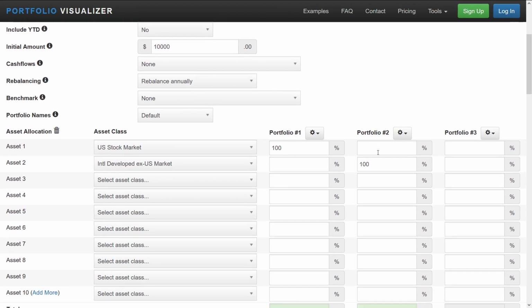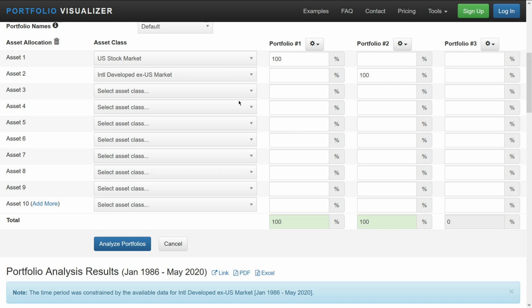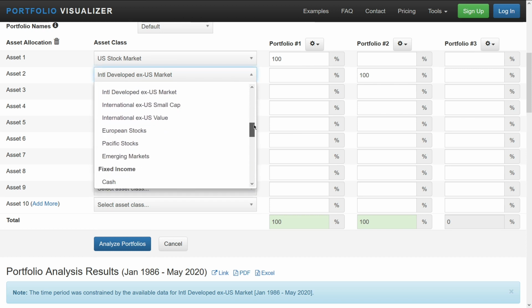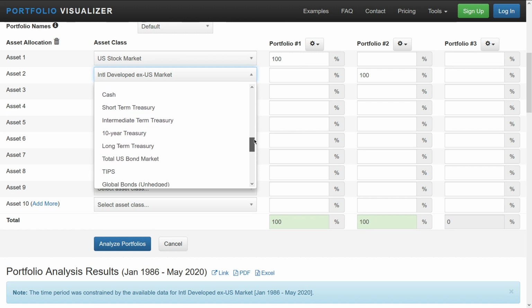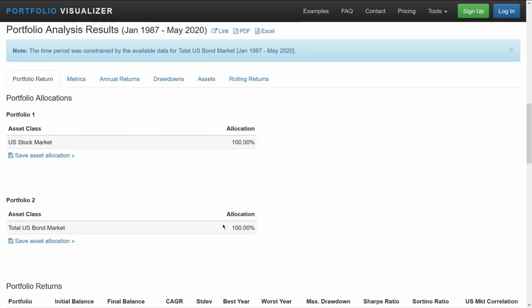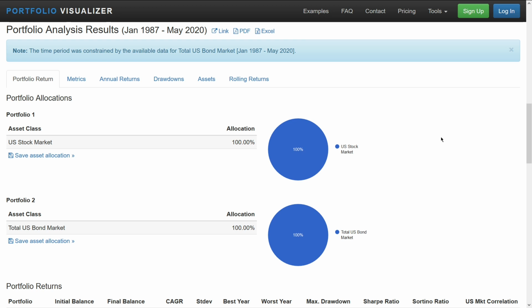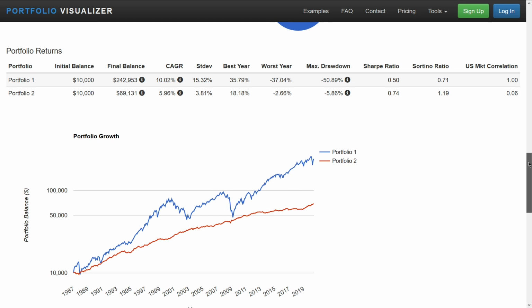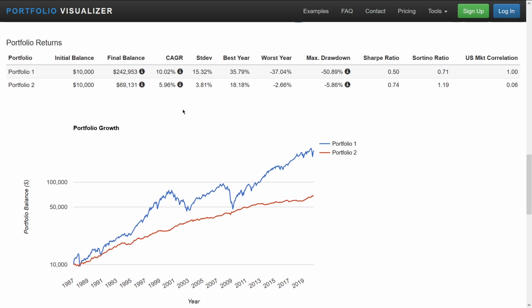Let me jump back to Portfolio Visualizer one more time here and show you how bonds compare to stocks in a long-term portfolio. And just for the sake of illustrating the difference, I'm going to compare total US equities market to the total bond market. We hit Analyze here, and what do we get? By the way, bonds also don't have the data all the way back to 1972, so we will settle for data starting from 1987. So what do we get? Obviously a big difference. Bonds only resulting in $69,000, but look at the line chart here.